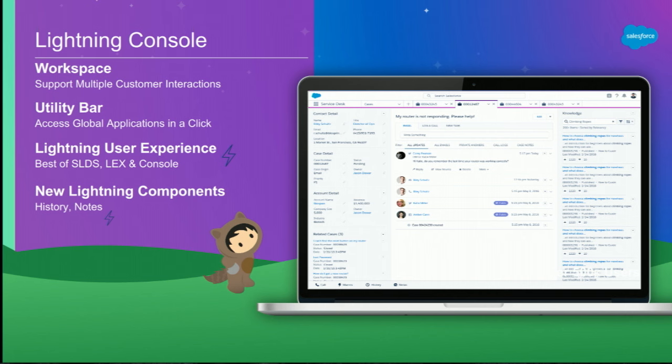As I walk you through what this Lightning experience looks like, you'll notice things that are very familiar. You'll know the console, you'll know the case feed. In addition, not only have we had the opportunity to bring forward the best of Salesforce Classic and Service Cloud to Lightning, we also get the opportunity to leverage all of the goodness of Lightning itself. Things like the Lightning Design System, the Aura data services, S1, all of this now starts coming to Salesforce Service Cloud in a manner that wasn't available to us when we were in just Classic.